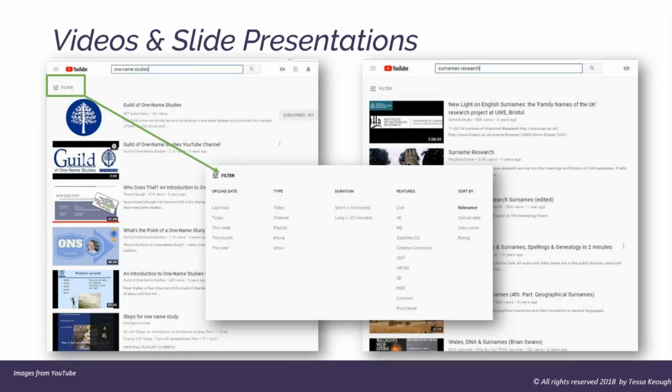A quick search for one-name studies and surnames research brought back over 1,000 results. By clicking on the filter button, you can also narrow your results by upload date, format, length of video, and features. Now, you can further filter your results by, among other things, relevance or a rating.